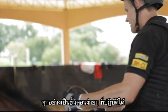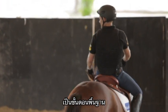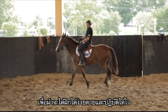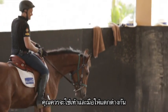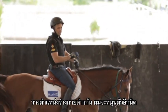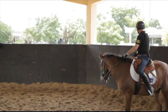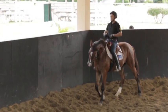So everything is a simple process that has been made the most basic you could possibly do for the horse to learn easy and quickly. All horses are different. You've got to use your legs a little differently, your hands a little differently, your body position. Do some more turning. Let's see, come on. Good boy. Oh, I'll get softer in my hand.